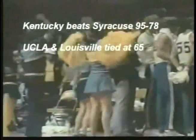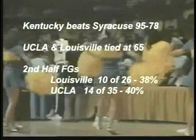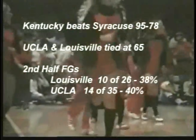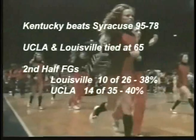U of L hit 10 of 26 for 38% in that second half, UCLA 14 of 35 in that second half for 40%, as neither team put on a classic show of shooting. We're ready to start the first 5 minutes of overtime, and here to call it for you is Kaywood Ledford.